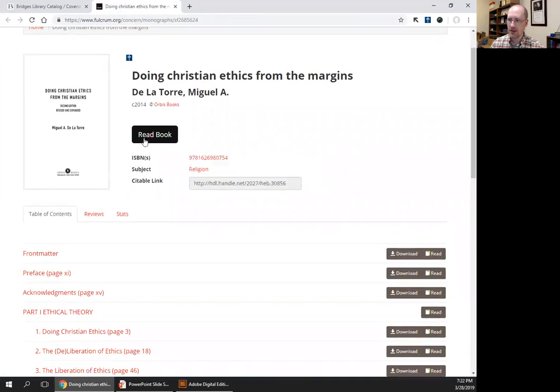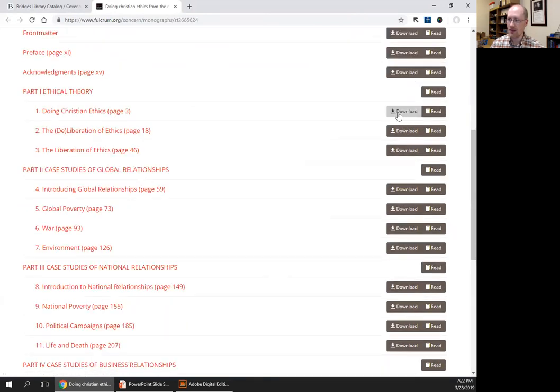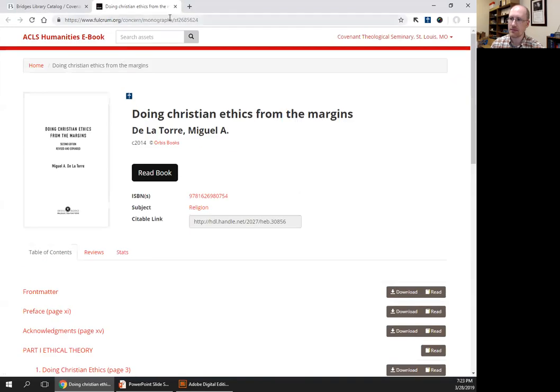And there's that book. I can read the book online, or I can download any section of the book that I want to read, or read any section online. I can download any individual chapter at a time. There's no limit on the number of users that can access this, and these PDFs that you download are unrestricted. They're yours to keep forever.